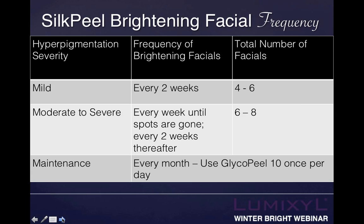We also have another chart here that talks to how frequently we'd like to see treatments. It depends on how quickly your patient can come back to the practice. But if you're having mild melasma, we'd like to see you every 2 weeks. In a perfect world, moderate to severe, we'd like to see you every week until it's gone. Maybe 6 to 8 treatments, and then 2 weeks or maybe monthly maintenance when you get to the point where you're happy with your skin.